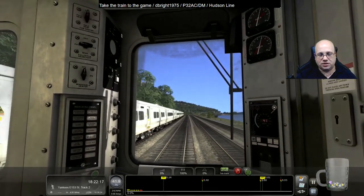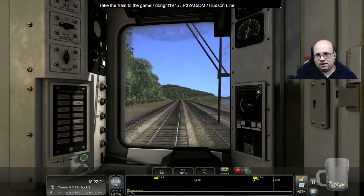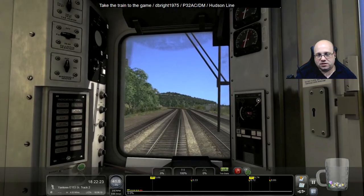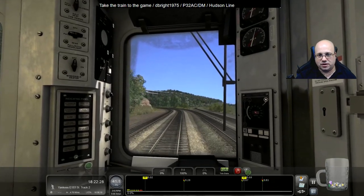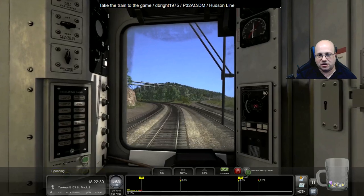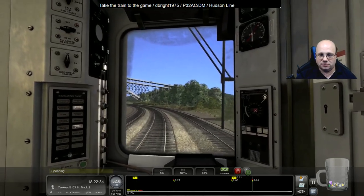Some of my favourite images of trains in the US have been in, I don't know, 70s Chicago, 80s, 60s Chicago, things like Hudson J3As and F7s and all that sort of thing, bustling in and out of Chicago Station. I do like the Hudson J3A.